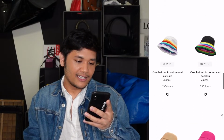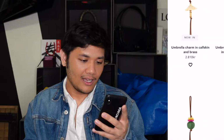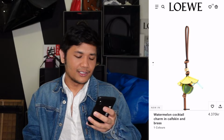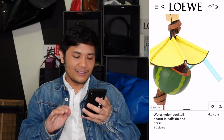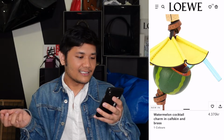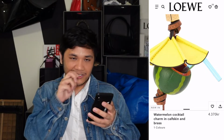Fisherman hat, crochet hat, that's not, let's just pass over that. They have a little cowboy hat. Oh, I think I just went through puberty, you guys. Watermelon cocktail charm in calfskin and brass. Okay, this is cute. Look at that. It has a little leather cut watermelon with a little, is that a plastic straw or glass? It's so clear, it has to be glass. But then why would you carry glass? Because it's gonna break. Maybe it's, I don't know. And then it has a little parasol attached to it as well.